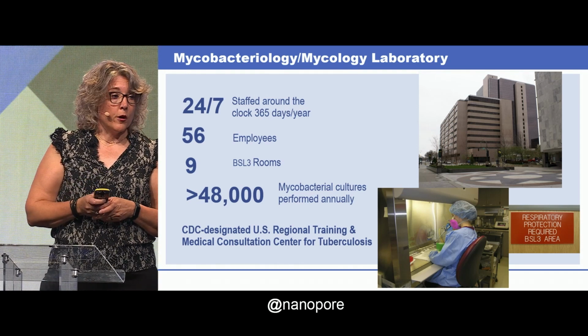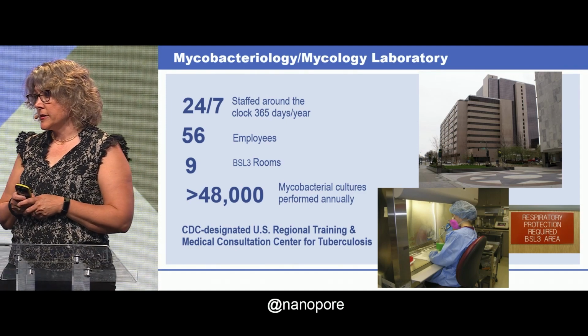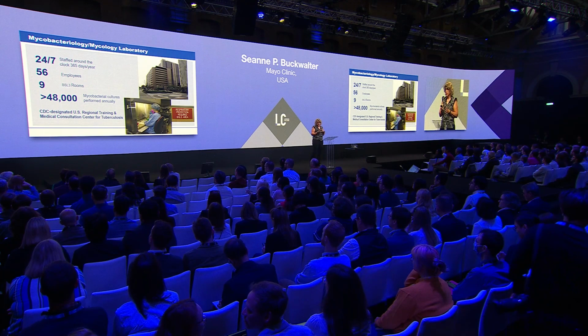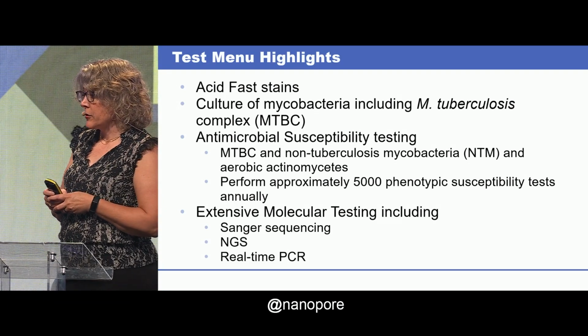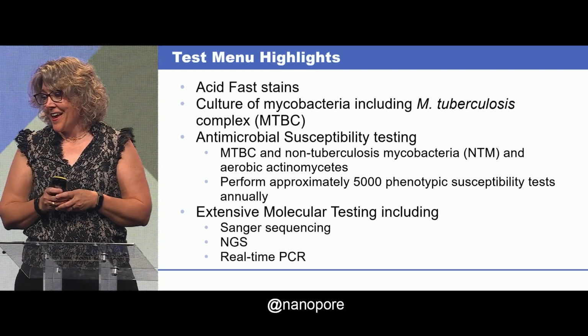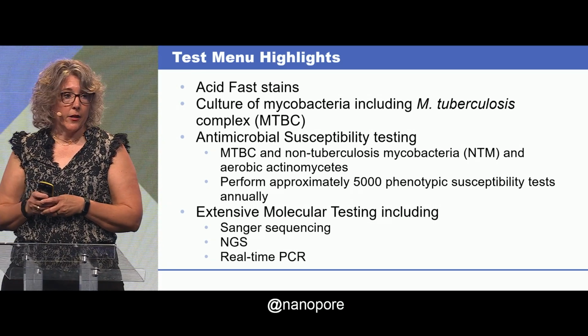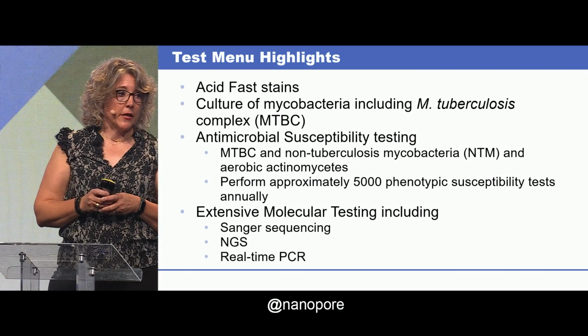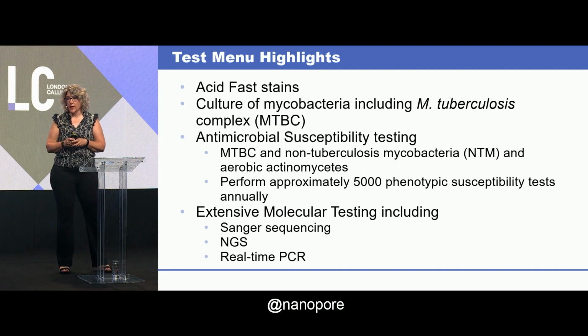We perform over 48,000 mycobacterial cultures annually. And we are a CDC-designated U.S. regional training and medical consultation center for tuberculosis. So some of our test menu highlights, as I stated, we do a lot of culturing, but we do acid-fast staining, we do antimicrobial susceptibility testing, and we perform approximately 5,000 phenotypic susceptibility tests annually. We have an extensive molecular menu that includes Sanger sequencing, next-generation sequencing, and real-time PCR.